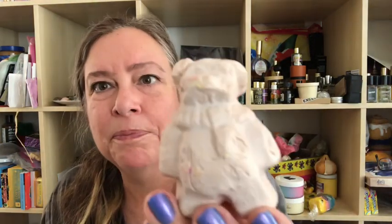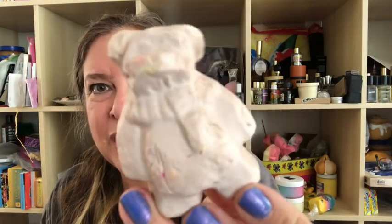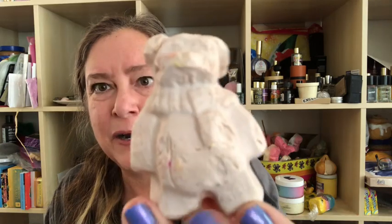Two to go. Next, I'm going to show you one of my favorite Christmas soaps this year. It's a little bear for Christmas, a little Christmas bear. And he is made with the Butterball Bath Bomb scent. He's called Butter Bear.